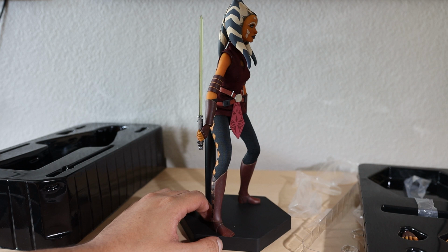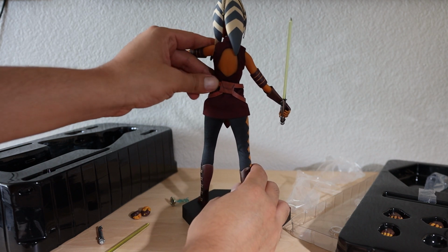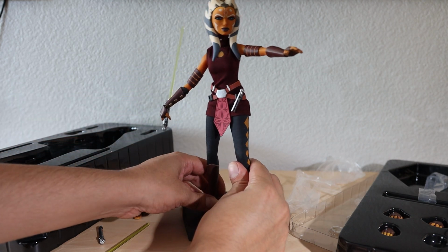From this stance, she'd be looking weird. And I just love the bead so much. From the back, this looks super, super cool. We got even the ropes and the little envelope pack. And then, yeah, just a pretty good, okay detail, I would say.